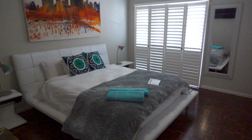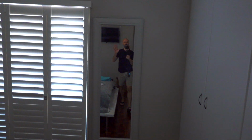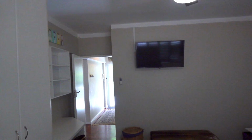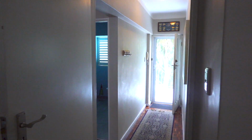So here's his bed. It's on like a platform, which is kind of cool. It's got the stand-up mirror here. Some more cool artwork above the bed. And he's got a TV in his room. And then a huge built-in closet here. And the desk I mentioned. He'll get a lot more use out of that than I would.